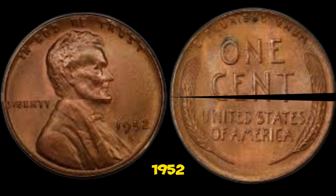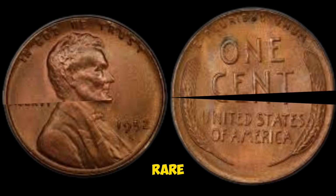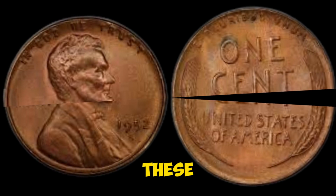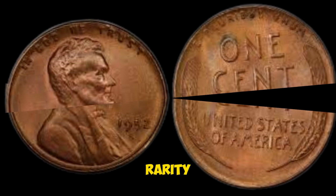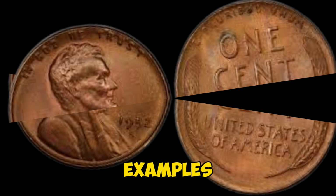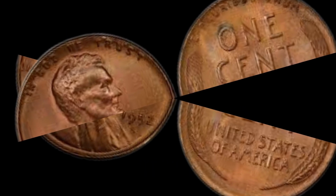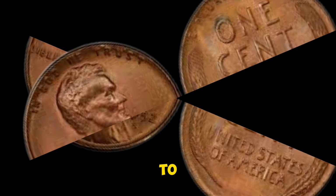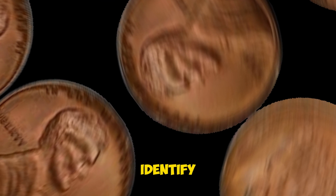The 1952 double die obverse in mint state condition is extremely rare, with only a handful of these coins known to exist. The combination of its rarity and unique error drives its value up significantly, with some examples fetching close to $700,000 at auction. Now, if you're lucky enough to own a 1952 wheat penny or come across one in your change, here's how you can identify the valuable double die obverse variety.